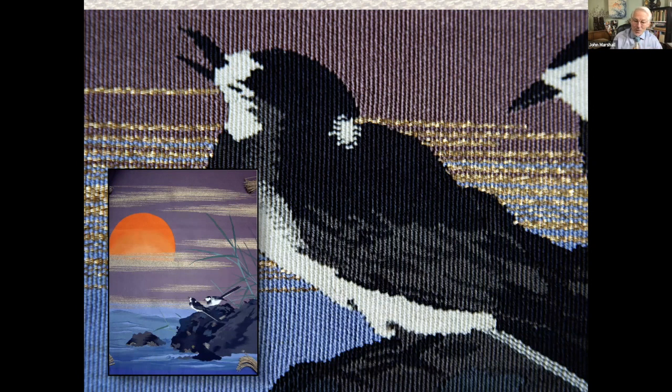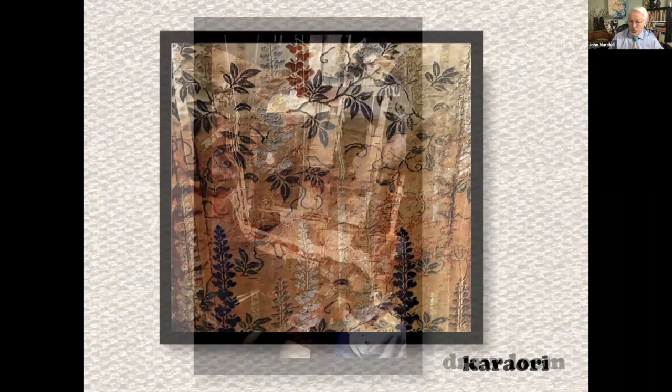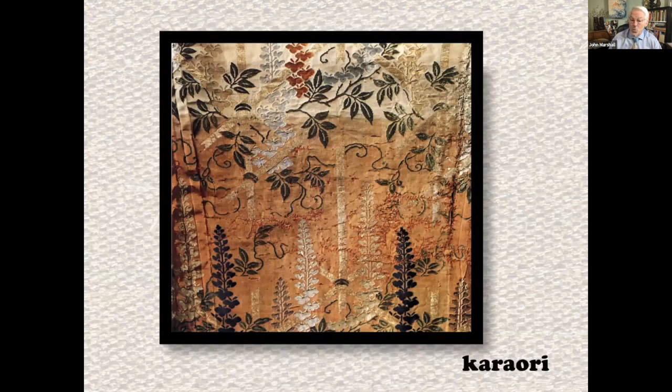So here you have the morning sun again. The birds are welcoming the new year. They're welcoming mankind. They're welcoming new beginnings in this beautifully woven tapestry piece. In addition to tapestry, imagery can be produced through a draw loom, such as you see with this karaori weaving.